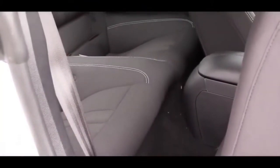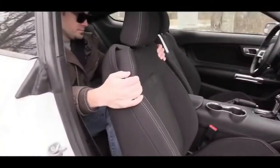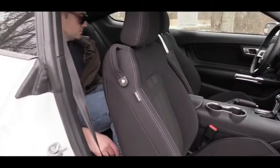Then make your way up to the rear legroom. That is going to come in at an even 29 inches. So for reference, I'm an even 6 feet tall. It is basically unusable for adults back there. Better left to car seats or small children.